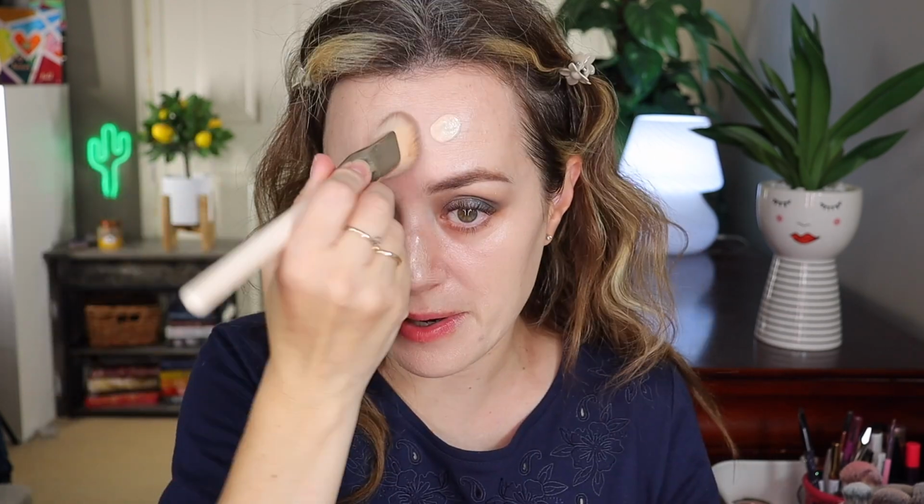And I'm excited. This concealer is made in Korea. I was debating to get this one or the Tower 28 one. I wanted both. The pricing would be up there if I were to get both. So I'm not going to get too close to underneath my eyes so that we can test this concealer.